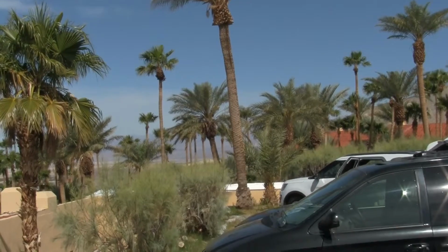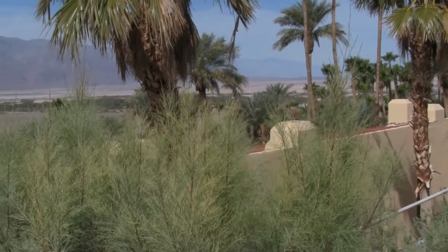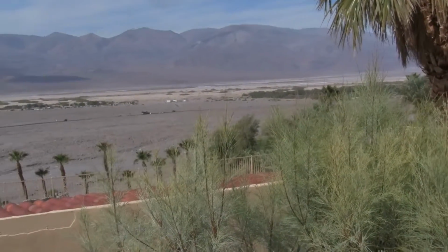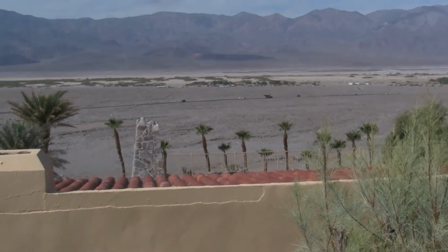Furnace Creek Inn at sea level, Death Valley. It's a great place just to stop and walk around the grounds. Out there, the valley floor. Mountains in the distance. Death Valley. Best to visit in the springtime.